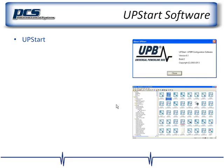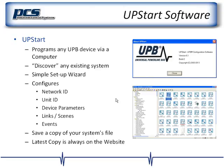Some of the tools, UPStart, we'll do a crash, 15-minute on that. But UPStart is basically the software that enables you to run, set up, and configure a house. It's actually the system file. This software is available on the website. It is free. You do not have to travel to California to get it, to attend a class. You don't have to take a class in somebody's course to get the software. It's free because it's not going to do anything unless you got our products.